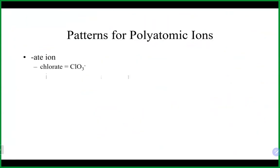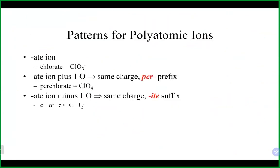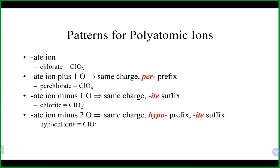All right. So we talked about these patterns, but again, just to reiterate, to look at these slides here. Again, in a group of 4, we're going to put per on the one that has the most oxygens, going to start it with that, end with 8, and the one with the least oxygens, hypo as well. So again, you could adjust up or down just by learning one of them.